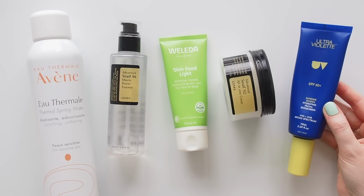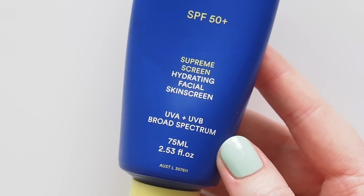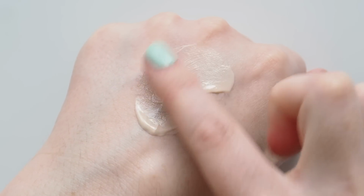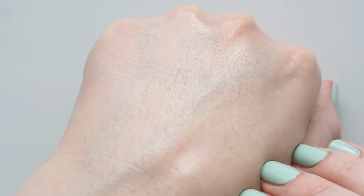Finally, SPF is part of my day every single day, even in winter. UV rays can get you on cloudy days too. Ultraviolet Supreme Screen SPF 50+ will come as a shock to absolutely no one. This Aussie SPF feels hydrating and creamy like a moisturizer.